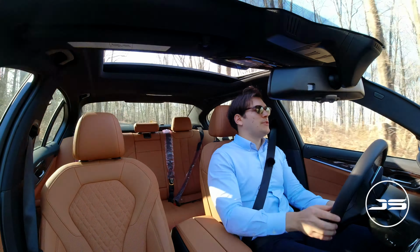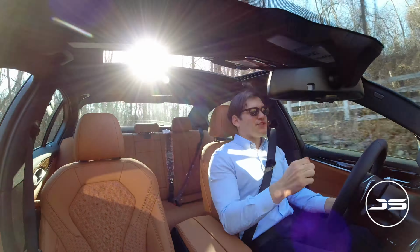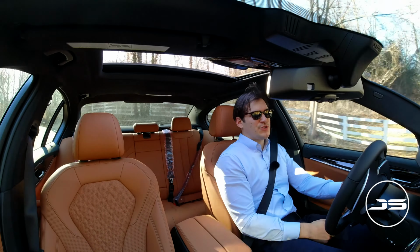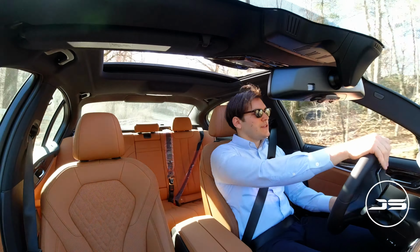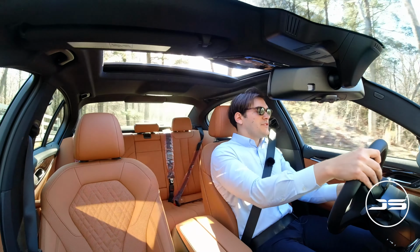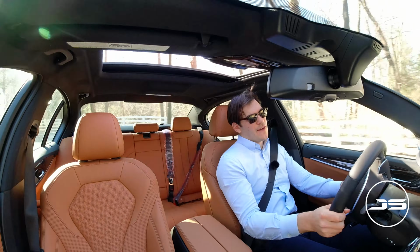Putting it over into manual mode, this has the ZF 8-speed transmission. It's not a dual clutch transmission. It is a torque converter transmission. However, it is really responsive. I mean, just on this back road here, this really is a lot of fun to drive. You have plenty of brakes.